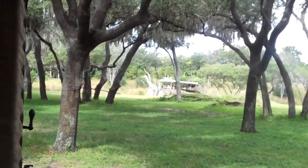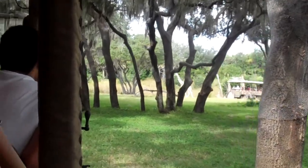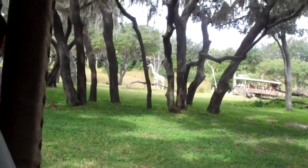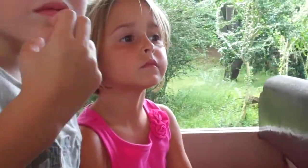The giraffe that's way out in the distance is another reticulated giraffe. They get their name from the Latin word reticulata, which means netting. They have more of a rectangular pattern, while the Maasai's have more of a circular pattern. Do you guys remember when we fed that giraffe at the zoo? Tall.